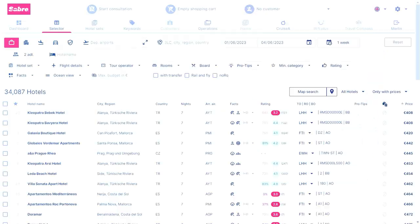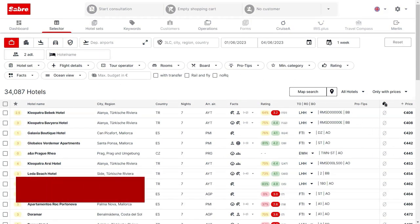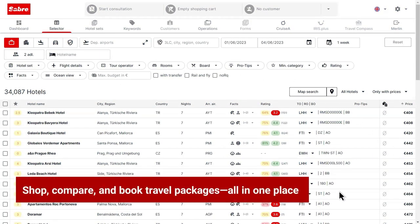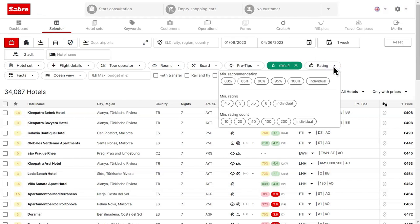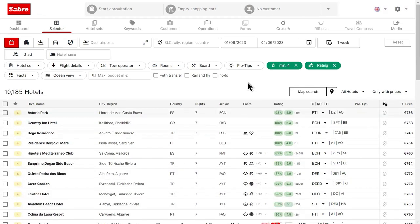Our web-based vacation booking engine allows agents to seamlessly shop, compare, and book travel packages, all in one place. The product features a modern and user-friendly interface that allows quick entry of travel criteria, such as minimum category and rating. Agents can see at a glance if a property is on the beach, if it's child-friendly or adults-only, then further tailor the search to meet their customers' needs.